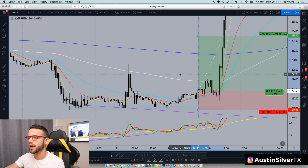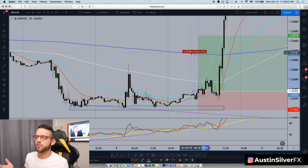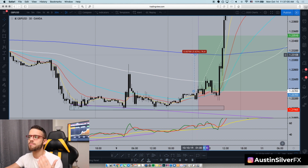The reason why I was okay with the 40 pip stop is if we measure from the entry price where I knew I was entering at 122.35 up to the 800, it's 76, 77 pips. 3 pips away from being 2-to-1 risk reward with a 40 pip stop loss. So do you see how I just calculated that risk reward? I measured where the stop would be, and then I did 2 times that number to come up with the 2-to-1 potential idea. And it worked out great that the math put me right at the 800 EMA, which is where I wanted to take it. So that was the idea behind the entry.